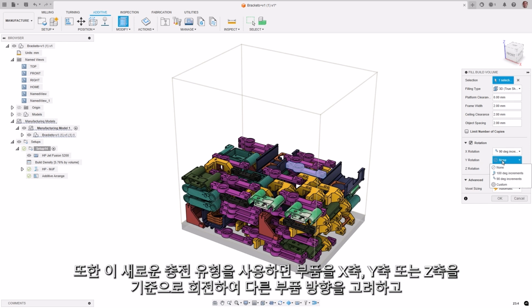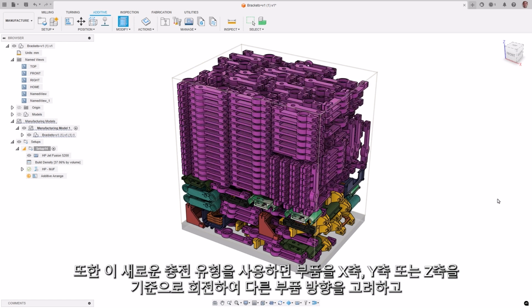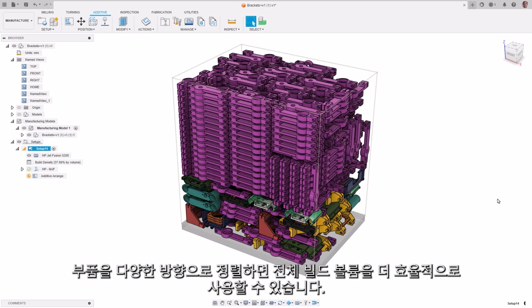This new filling type also allows you to consider different part orientations by rotating the part around its X, Y, or Z axis, arranging parts in various orientations to make better use of the full build volume.